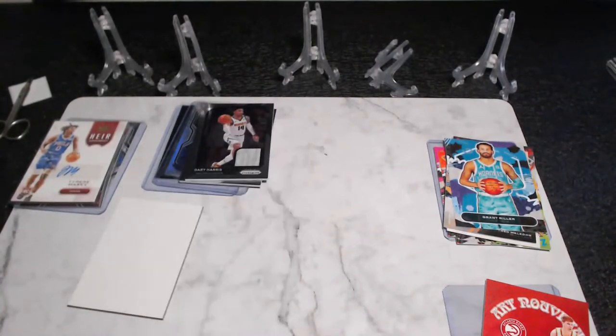We'll get everything boxed up and try to get it done this evening or tomorrow, maybe Monday before we get it in the mailbox, but we'll get you those tracking numbers.